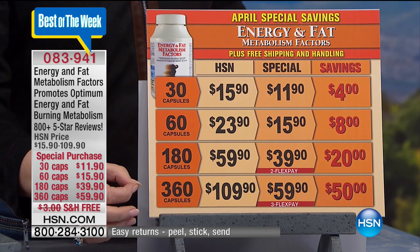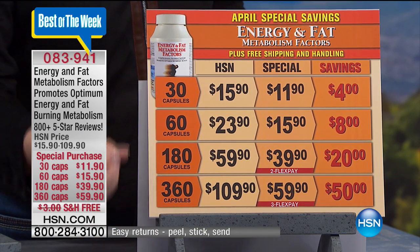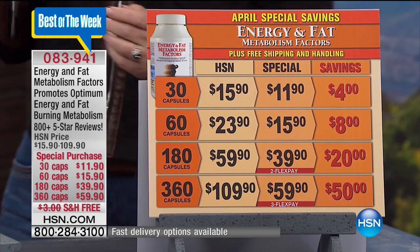And the beauty of this is that it promotes optimum energy and fat burning metabolism. So the whole key is you take this before you exercise. So if you are heading to the gym, heading for a walk, getting on your elliptical, whatever you do to exercise, you take this and this helps you burn that fat even better.